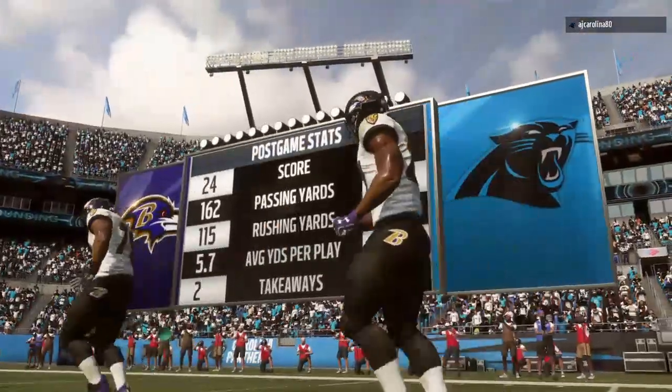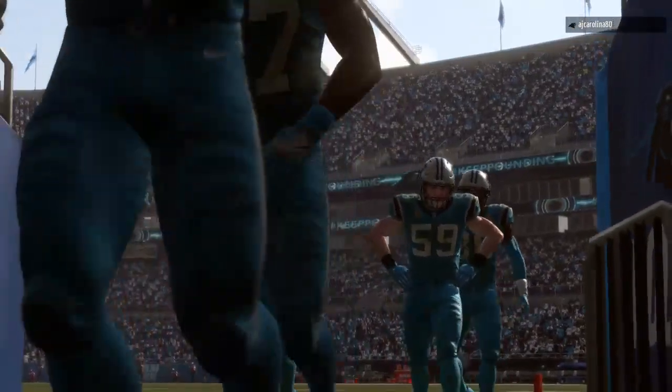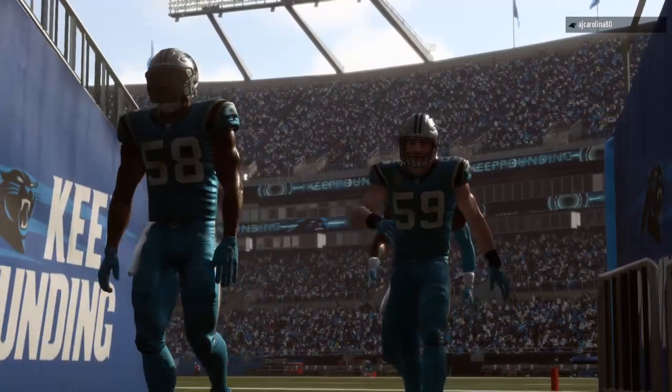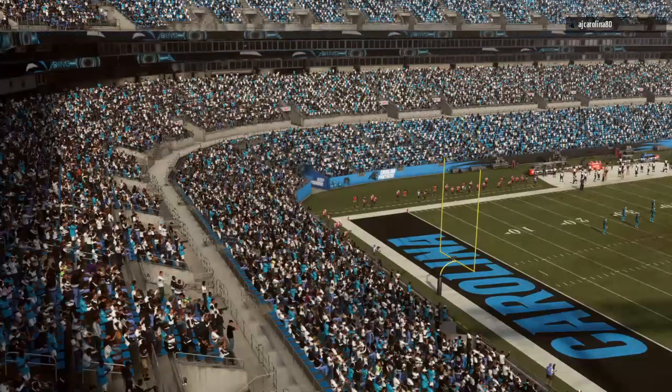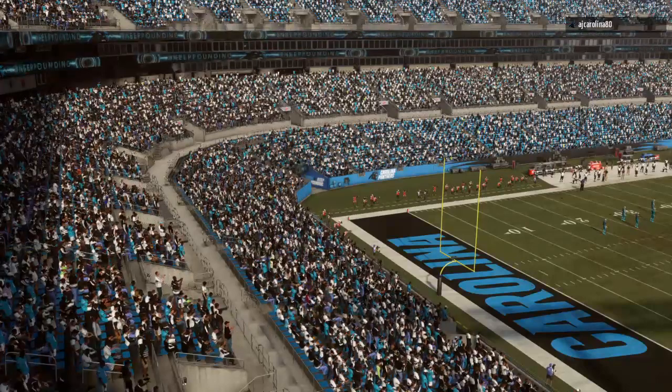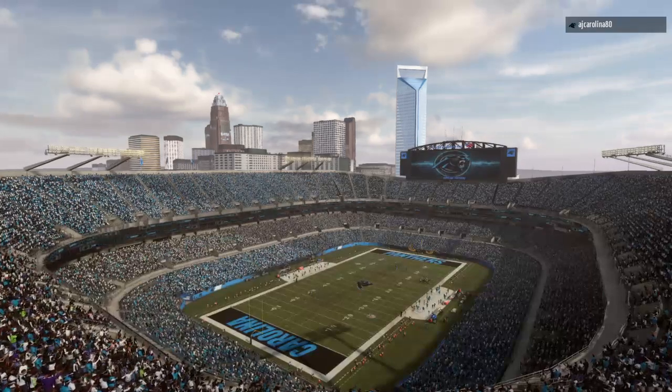So for the Ravens, the win here means it'll be a 7-1 first half of the season. And they will head home next week to take on the Pittsburgh Steelers. Meanwhile, for the Panthers, the loss drops them back to 4-3 so far. And they'll look to get back on the beam next week as they host the Tampa Bay Buccaneers.